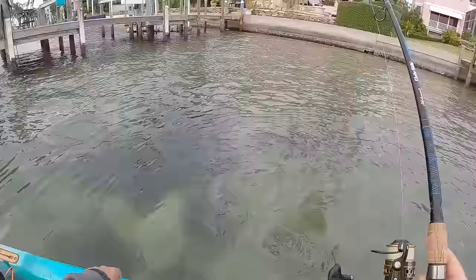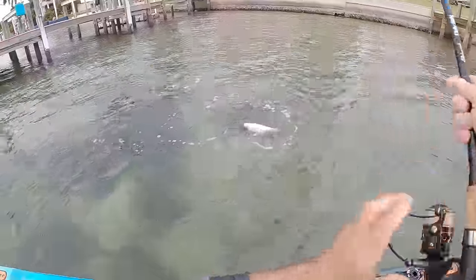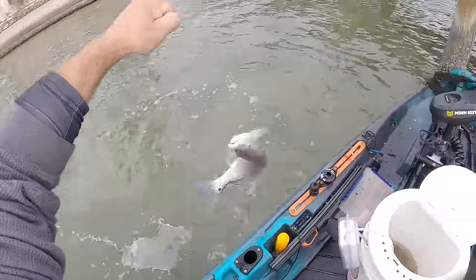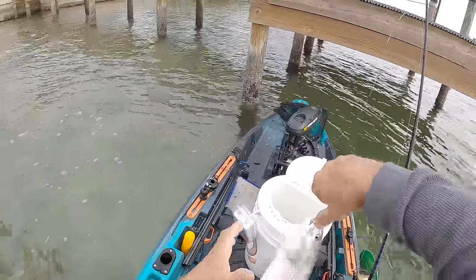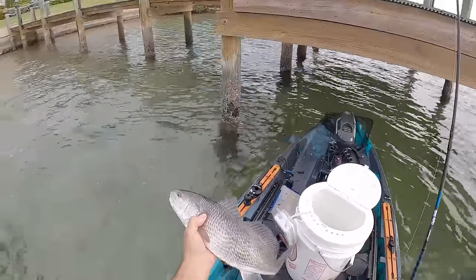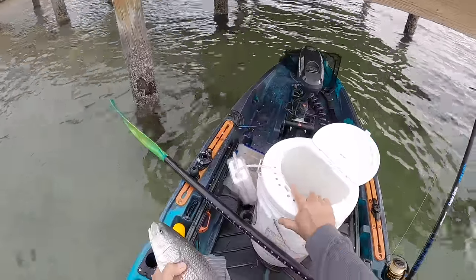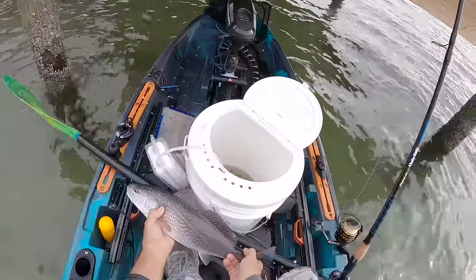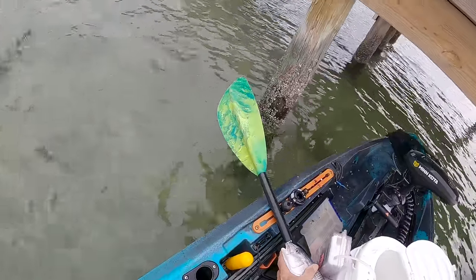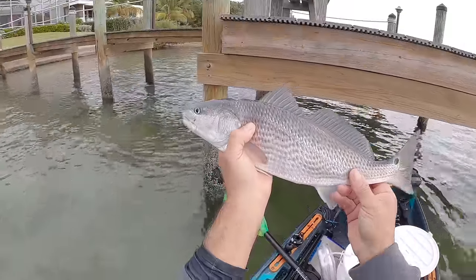This might be a keeper here, guys. He looks a little bigger than that other one. Nice. Yeah, that's a keeper there. That's an 18-incher there. Heck yeah, buddy. Get this guy on the scale. It's funny, I just said I was surprised I hadn't caught another red, because usually you catch one, there'll be another one, right? Oh, dude, he is so close. And I wish I had my bump board. He is really close. Oh, guys, I can't take a chance. He is right at 18 inches.